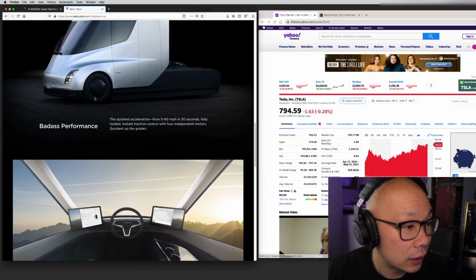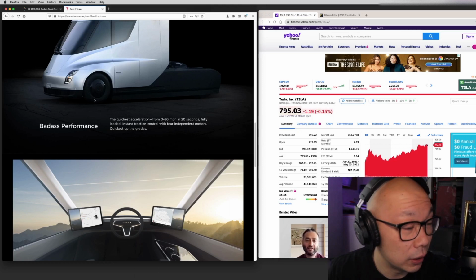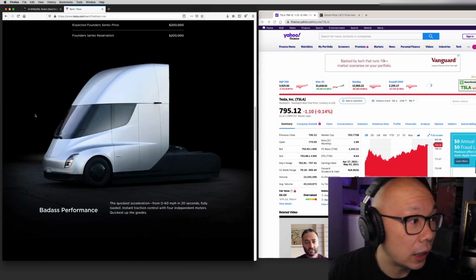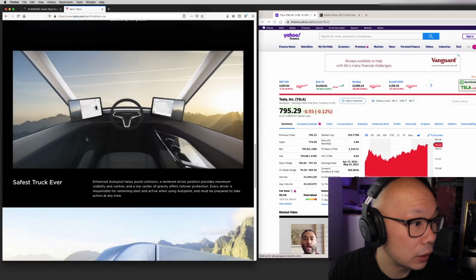0 to 60 in 20 seconds. I guess that's just the truck itself without hauling anything. No, it says fully loaded. I don't know what fully loaded is. What's the max weight that it's carrying? I don't see that yet, but I'm sure we'll come across something. Look at this interior.